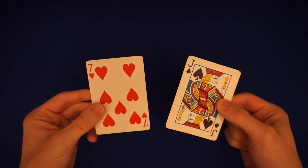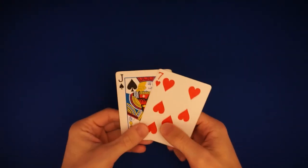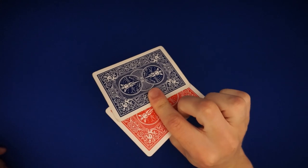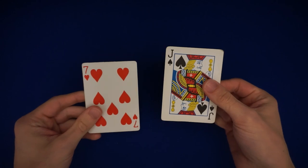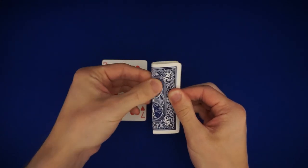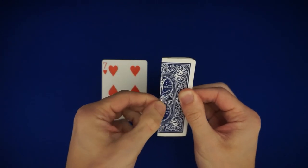Something that we use in quite a lot of my videos, and that is a couple of playing cards. Now, I have just grabbed any two playing cards, but these are very important cards because not only do I have two, but one is red and one is blue, as you can see. Now, this illusion does involve me folding these two cards, so only perform this illusion if you have some playing cards that you don't mind ruining.